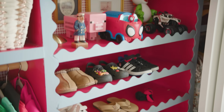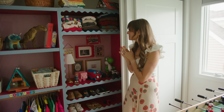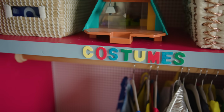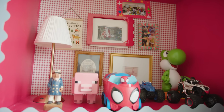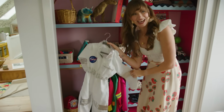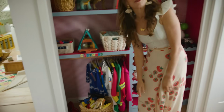So I love this little scalloped moment, and it just reminds me of being a kid and the joy of color and fun toys and books. He absolutely loves this. He always comes downstairs in his NASA little spacesuit. It's the cutest thing ever. And he just has so much fun with it.